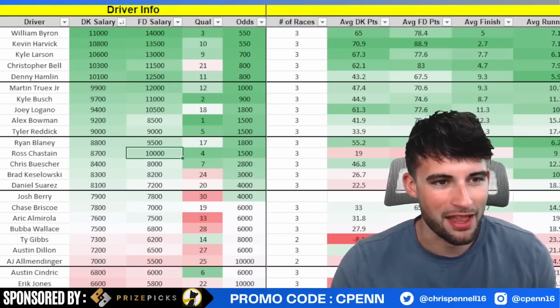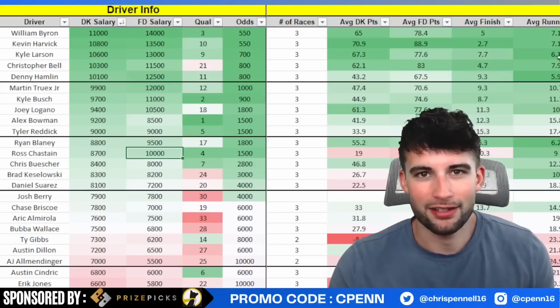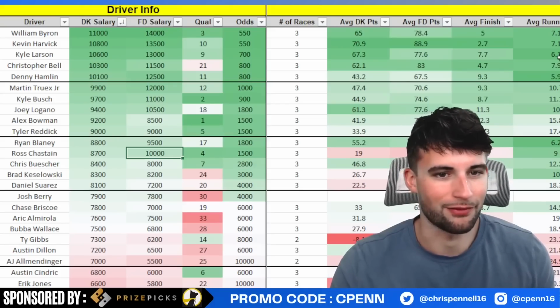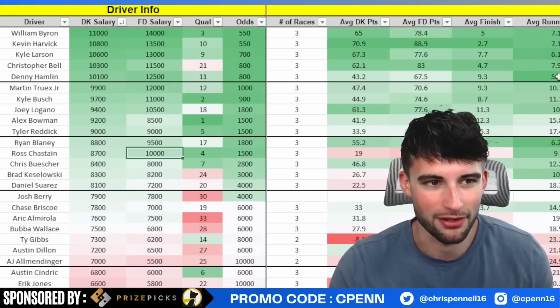Then we have Christopher Bell, $10,300. He's starting in 21st. I love the price over on FanDuel at $11,500. Short flat tracks are Christopher Bell's bread and butter. I mean, he has several good finishes here at Richmond. Obviously, you can see dark shades of green across the board. He is going to be a contender in this race.